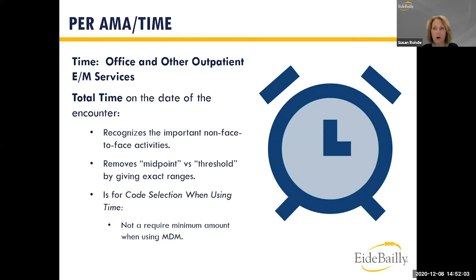And if you are going to code based on time, then it's basically saying that has nothing to do with MDM. So if you're choosing to code based on MDM, time doesn't factor into it. And if you're choosing to code based on time, MDM, medical decision making, doesn't factor into that. They felt they needed to make that clear.